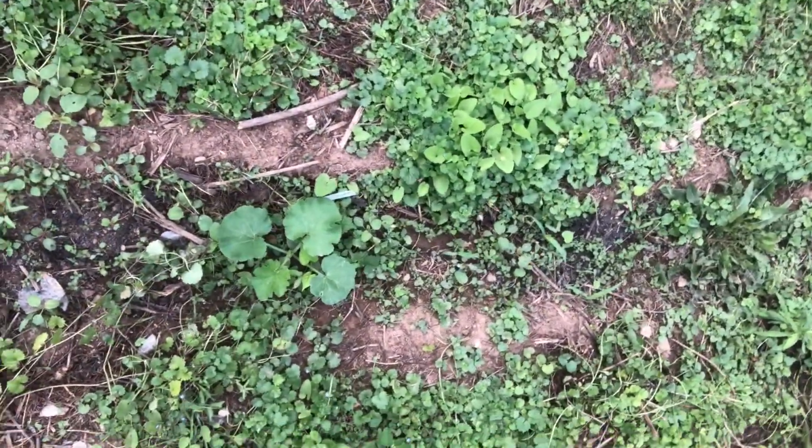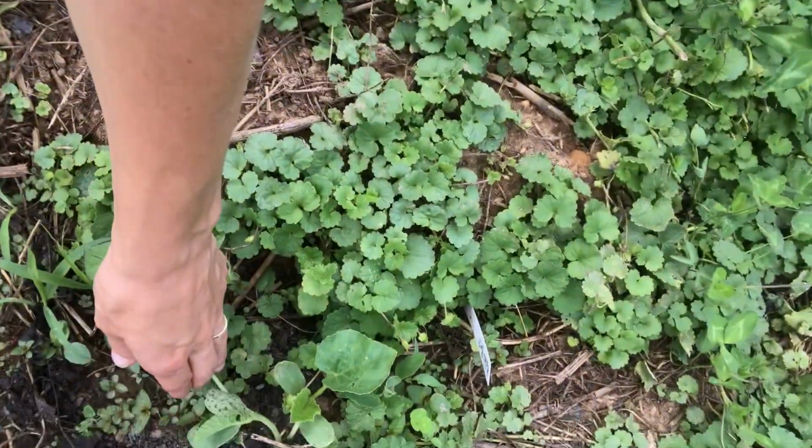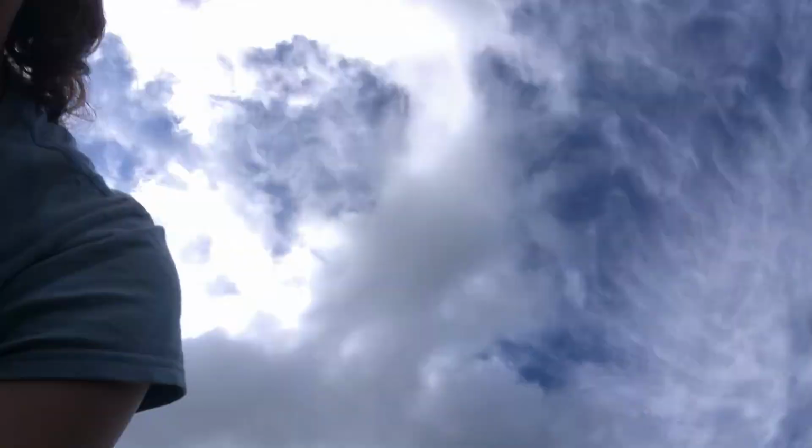So we've had really poor germination. I've talked about that before. And then, oh, this is a melon coming up down here, a Hale's Best. Let me pull that weed. So anyway, we have a few melons. I saw a Moon and Stars melon over here. I'm really excited.